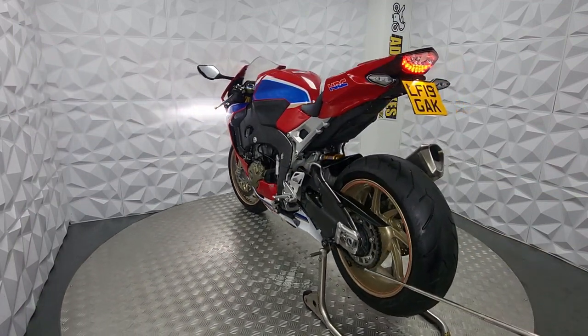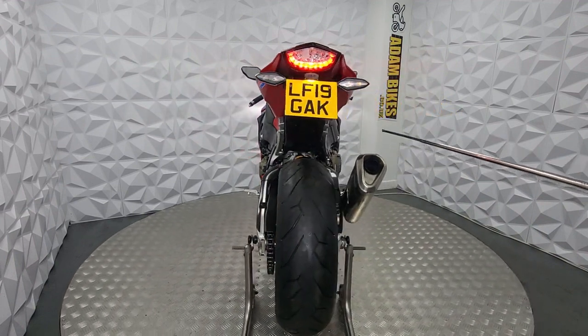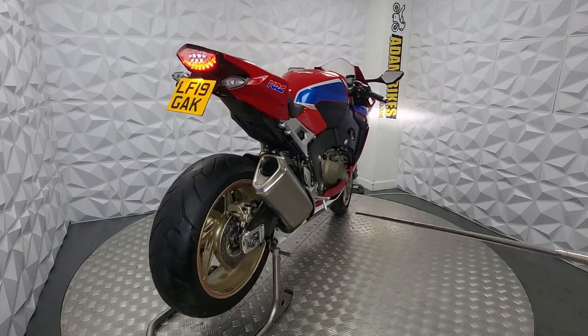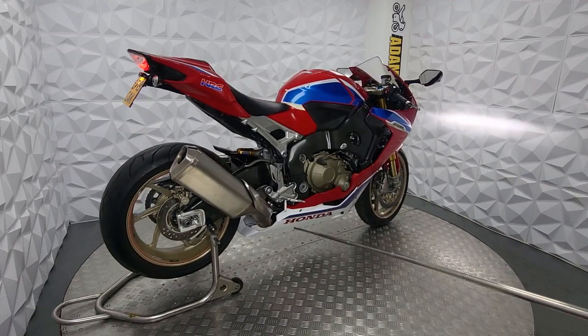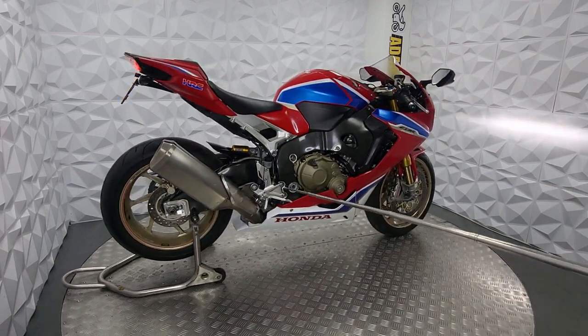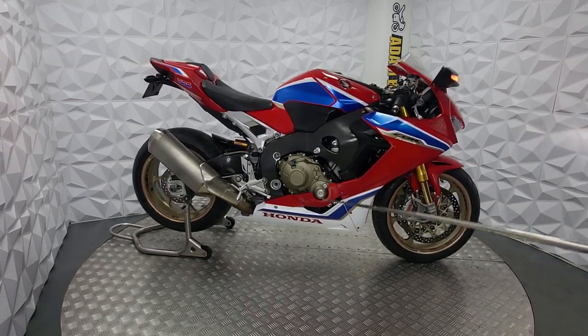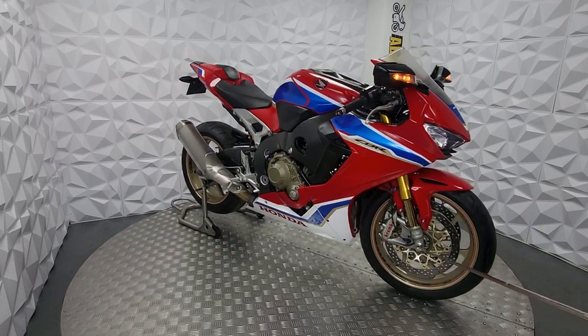Good back tyre. Nearly brand new back chain and sprocket. Original exhaust system. You can easily buy these to replace. You could fit the standard CBR1000 exhaust, or measurements, it's the same one. This is just an SP2 upgrade. Very clean here. The tank is really clean. There are no marks or scratches on the tank.